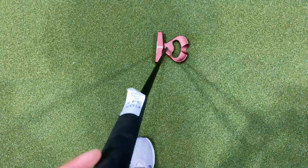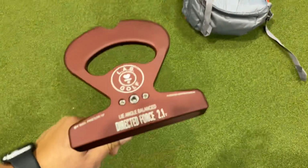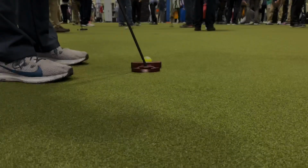Here again with another Lab putter. This one's burgundy. Hosel in the middle. Grooved face. Lie, angle, balance. That's what LAB stands for. Really cool, let's roll it.